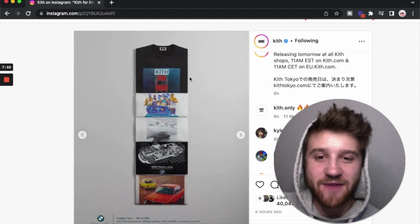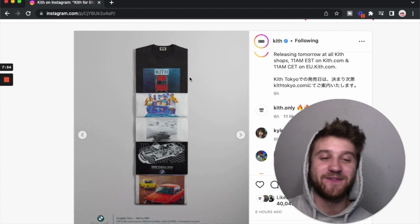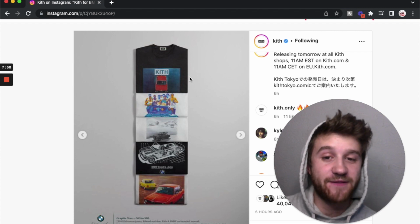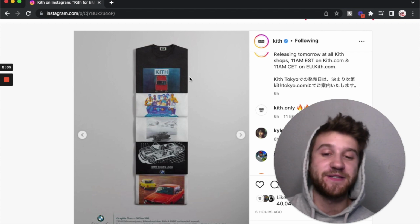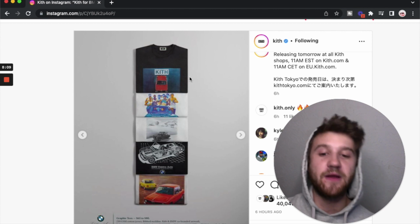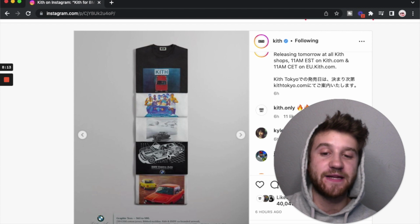Next, we've got some graphic tees. Obviously it's a BMW collaboration, so they're gonna have some sort of cars in this imagery. I don't know if there will be more than these 5 t-shirts. I would imagine there will be, just based on Kith's past, but the images that they are going to use on these are going to be super sick, I'm sure. As you guys can see, the ones here are pretty cool. My favorite one is this one at the bottom with the red and yellow car. I also like this diagram type of image here.